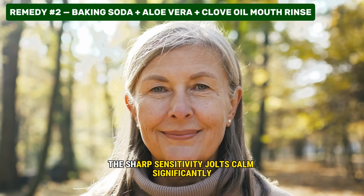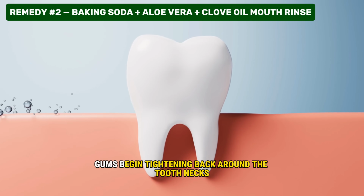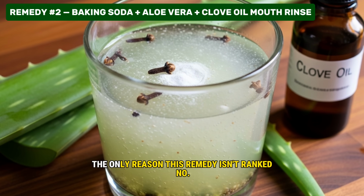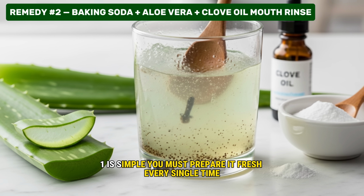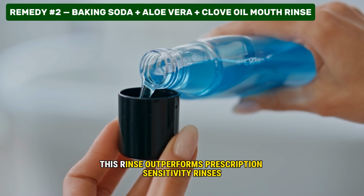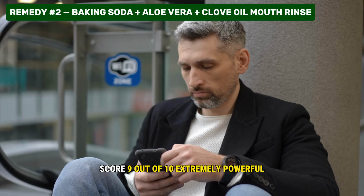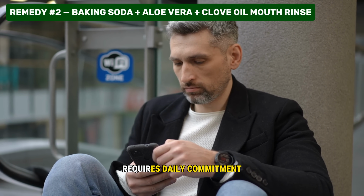Within 1 week, the sharp sensitivity jolts calm significantly. Within a month, gums begin tightening back around the tooth necks. The only reason this remedy isn't ranked number 1 is simple. You must prepare it fresh every single time. That requires real daily discipline. But if you commit consistently, this rinse outperforms prescription sensitivity rinses costing $30 a bottle. Score: 9 out of 10. Extremely powerful, requires daily commitment.